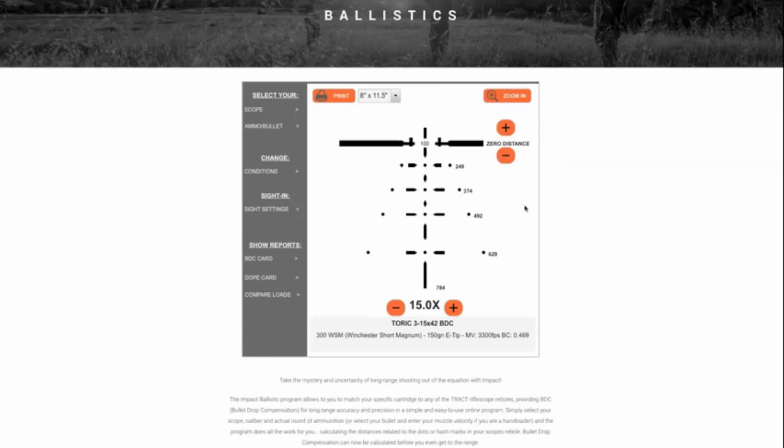represents for that cartridge. Now you'll note that it's set for a 100 yard zero. The 300 Short Mag is a very flat shooting cartridge, so to optimize it, I am going to change my zero distance to 200 yards simply by clicking the plus button. Now if you see, the dots represent 307, 422, 534, 665 with a bottom post of 814. So you could see that it's almost 100 yard increments that the BDC reticle actually provides bullet-drop compensation for.